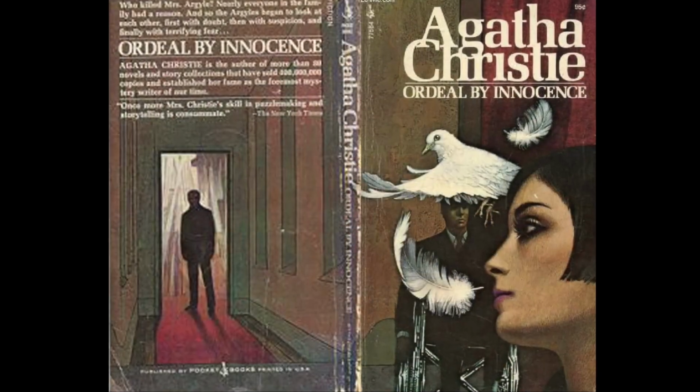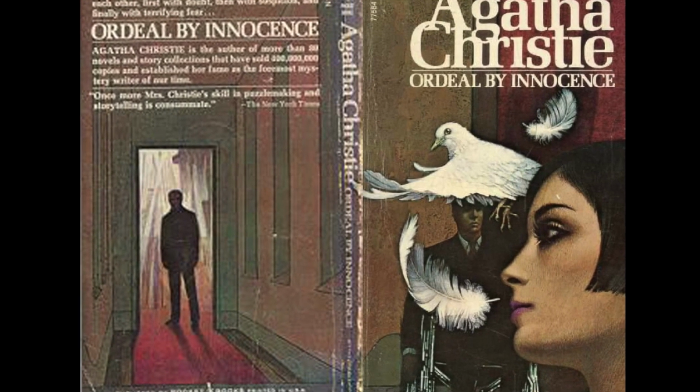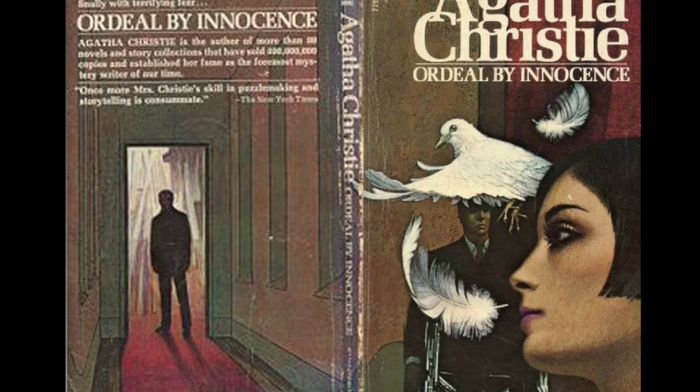The corridor in the cover for Ordeal by Innocence was inspired by a strange BBC version of Alice in Wonderland by Jonathan Miller, where you can see people running through corridors filled with feathery curtains.